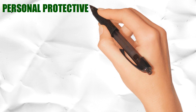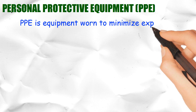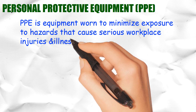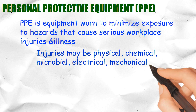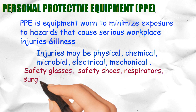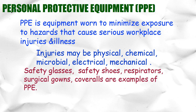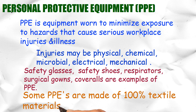Personal protective equipment (PPE). PPE is equipment worn to minimize exposure to hazards that cause serious workplace injuries and illness. Injuries may be physical, chemical, microbial, electrical, mechanical. Safety glasses, safety shoes, respirators, surgical gowns, coveralls are examples of PPE. Some PPEs are made of 100% textile materials.